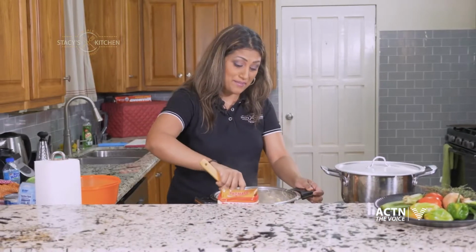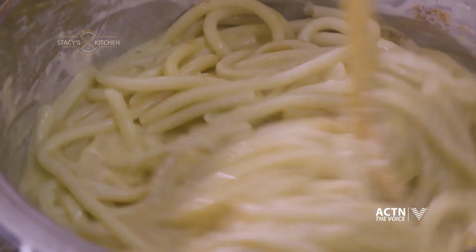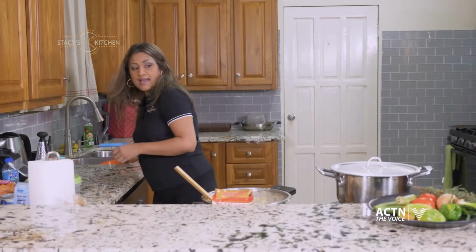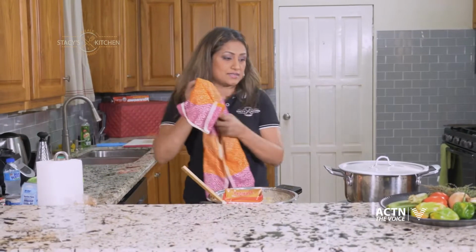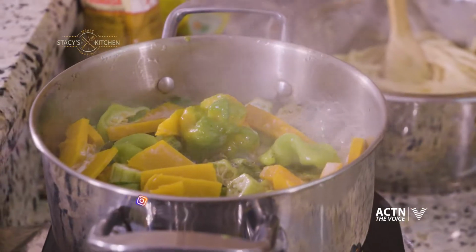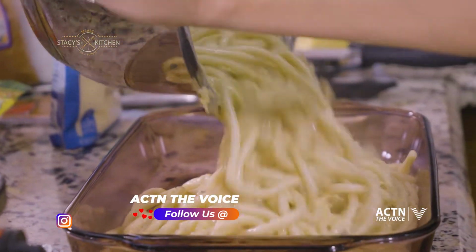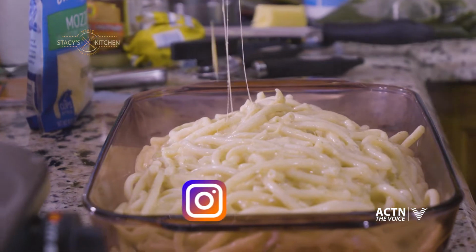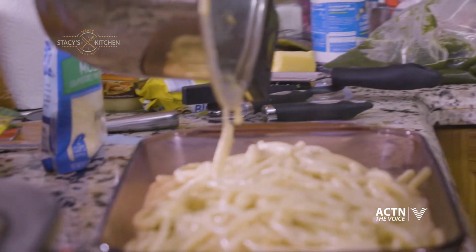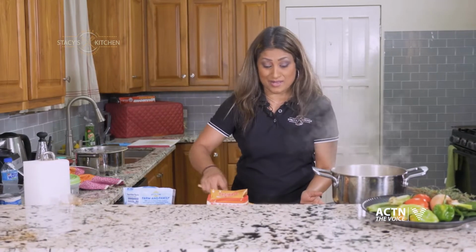This smells so amazing already. Can't wait to try it. I could actually eat this just like this. Alright, guys. So let me see what's going on here. Ooh, looking good. Smells amazing. Alright, so I'm pouring my pie mixture into this dish. Right, I'm gonna get all that goodness. Looks so yummy and smells amazing.